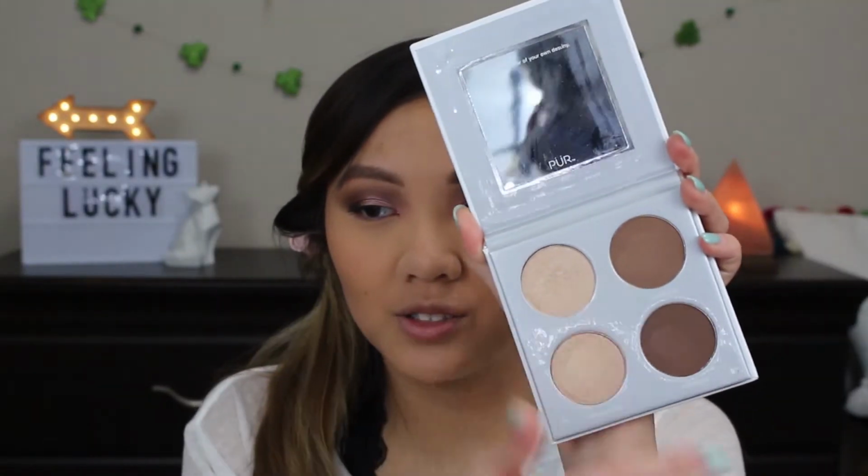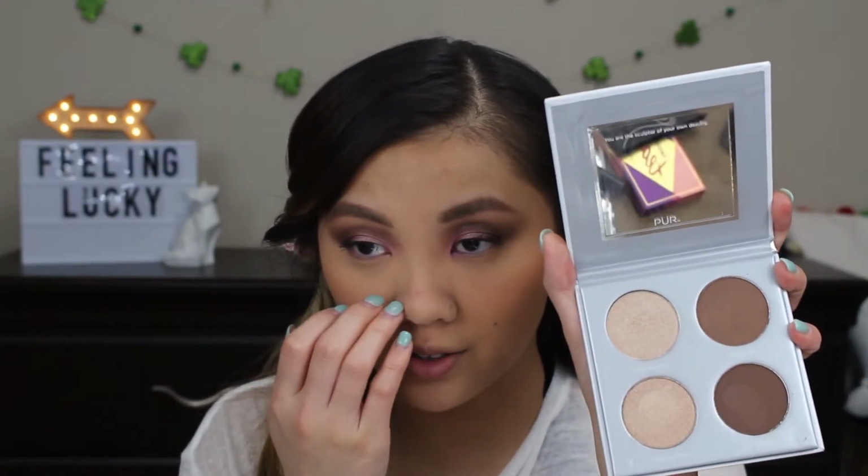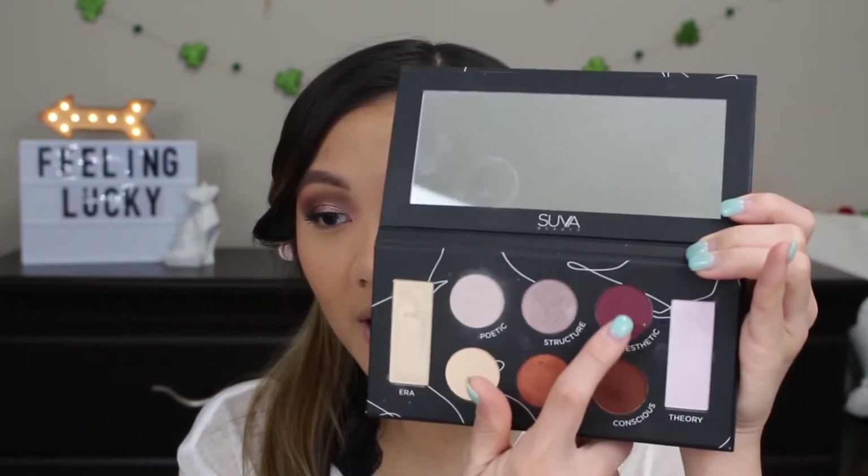I feel like these two shades are way too dark for me. But the thing in here that I think can work for me is the highlighters. I'm gonna use the top shade. Oh no, I don't know if you guys can tell, but this is emphasizing texture. I'm gonna go into the Protege palette. I'm gonna go in with this color right here and put it on my lower lash line. I like the colors. I just don't know if I'm going to ever reach for this palette.